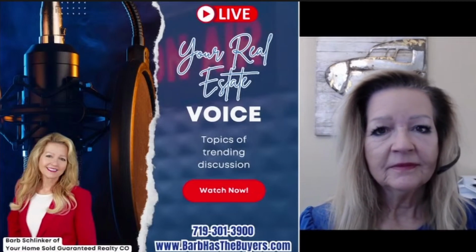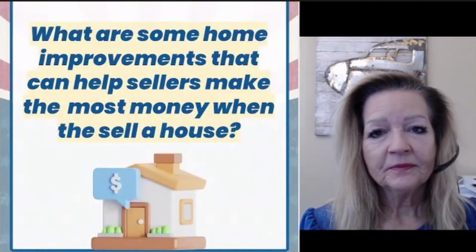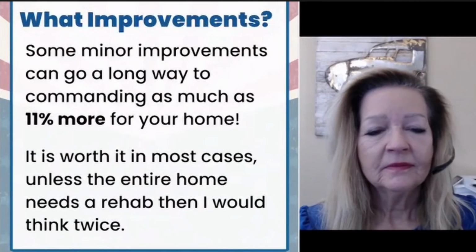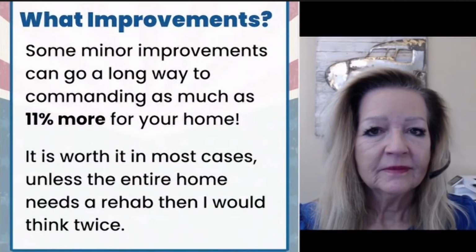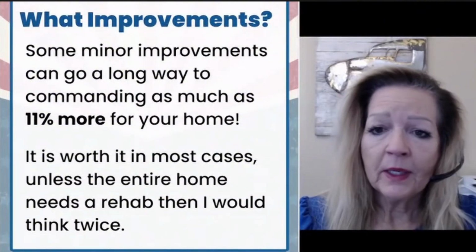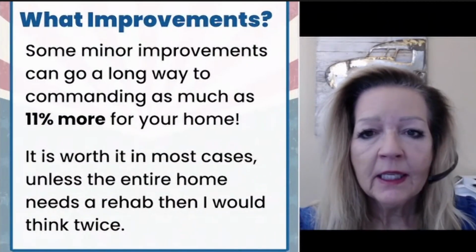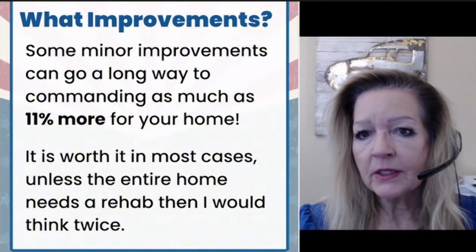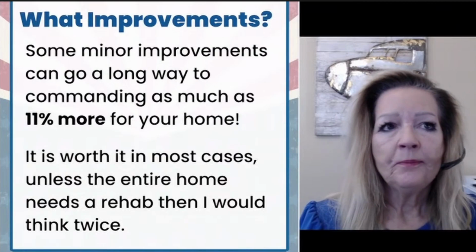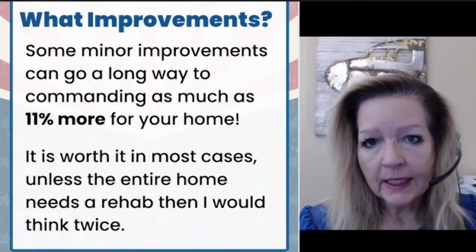Now, Barb, most people assume that buyers are willing to pay top dollar for homes, even if they have not been updated. So, what are some home improvements that can help sellers make the very most money when they do sell a house? Well, the truth is, buyers are not that way. They want everything fresh, new, move-in ready. They don't want to have to spend any money on houses. Even if you're offering a real discount on the home, they still will pick it apart. So it's really important to get your house ready to show.